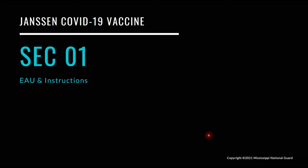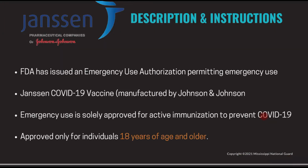Section 1. Emergency Use Authorization and Instructions. Description and Instructions. The FDA has now issued an emergency use authorization permitting emergency use of the Janssen COVID-19 vaccine. Remember, Janssen is a pharmaceutical company of Johnson & Johnson. The vaccine is manufactured by Johnson & Johnson. Emergency use is solely approved for active immunization to prevent the COVID-19 virus. This vaccine is only approved for individuals 18 years of age and older.